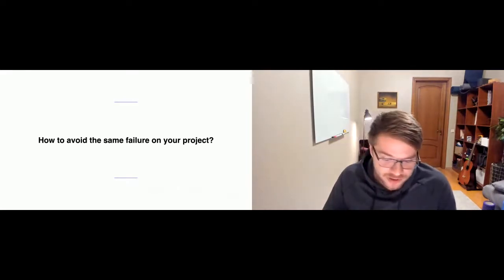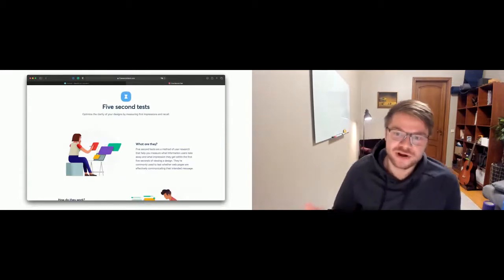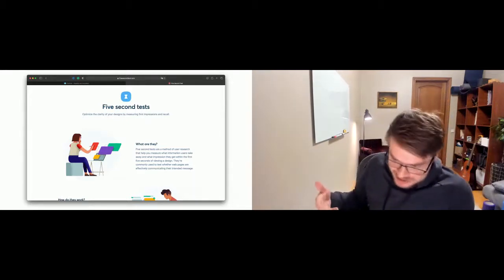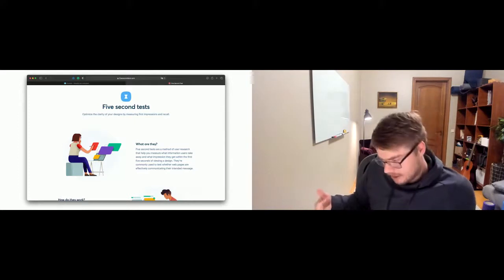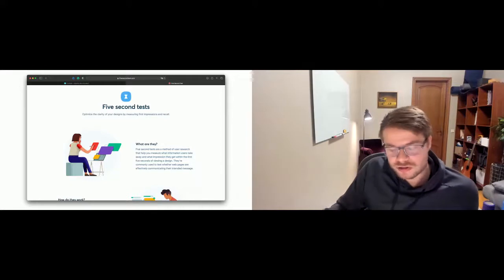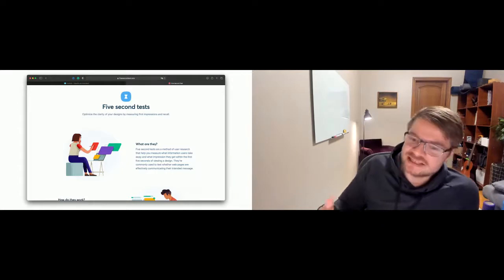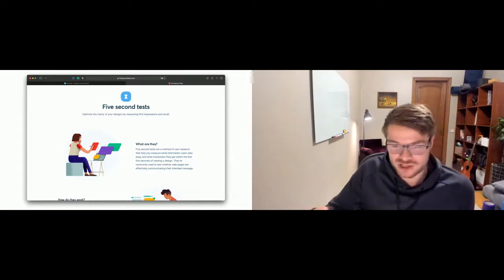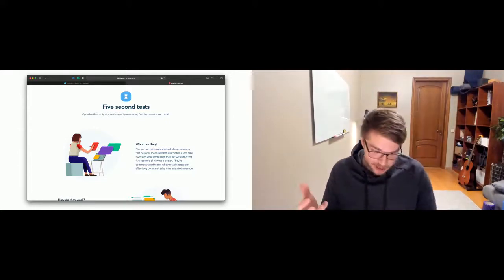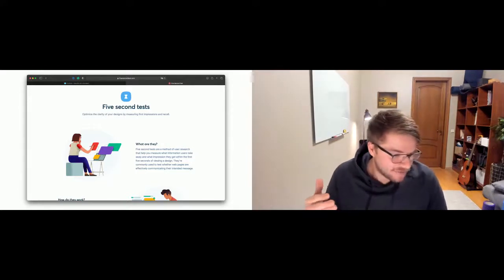And for example, we could do it with this 5-second test. The 5-second test is a very popular test, especially for websites. There is some research by Google that people skip a website if it loads for too long, or if users don't understand the message of the website, they skip it and don't scroll down. So this test helps to identify whether the website really works.